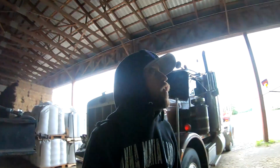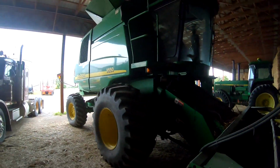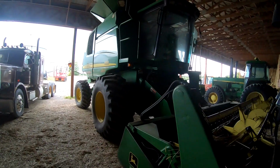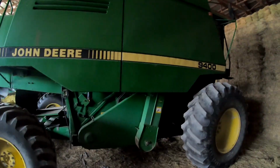All right, coming up to our John Deere 9550. It's our newest combine with a really old head on it. We've got our 9400. And that, I believe, was our first combine that we got on this farm before I was even born. All right, what else do we got?